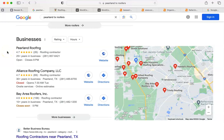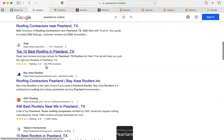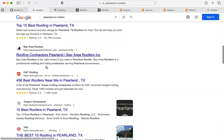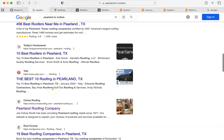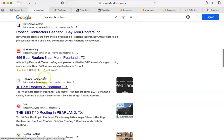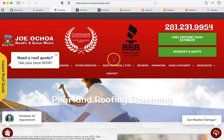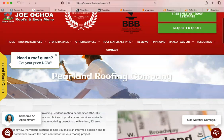So underneath the map pack are what we call the organic search results. Now, in Pearland, Better Business Bureau, Angie's List, Bay Area Roofers comes first. Oh, there we go. They're a good roofer. I actually had to scroll all the way down. I scrolled down to Ochoa. I didn't realize that Bay Area Roofers was there, but I went down to Ochoa, and let me show you what their website looks like. There we go. Nice website also.